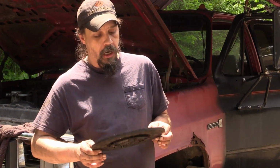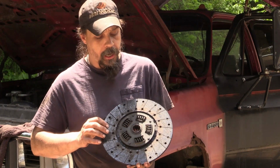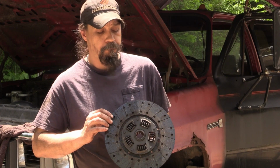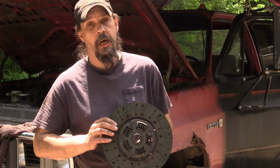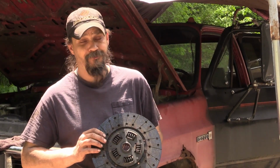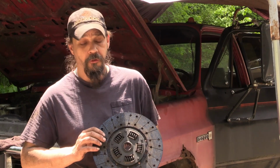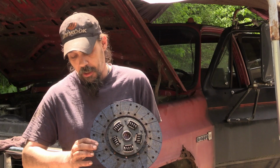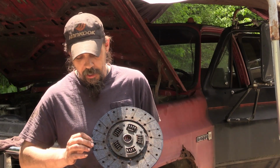I have a really bad problem because this truck has a fair amount of output and it's geared really, really low. Sometimes, if I don't slip the clutch, it'll jerk the truck and everything else. Is there anything else on that wears? No, that's all it is. It's that clutch material there. It's kind of like brakes.